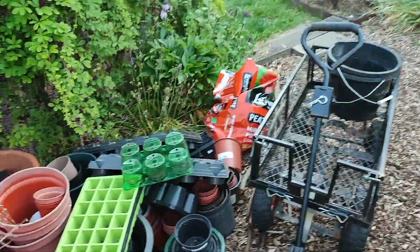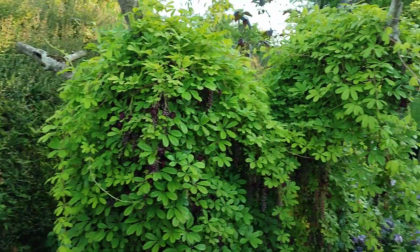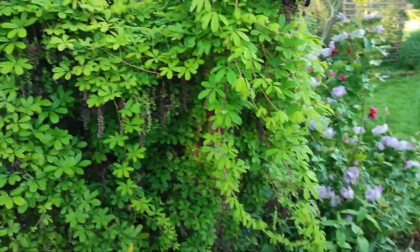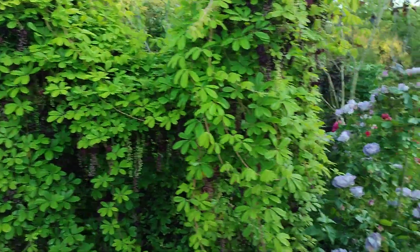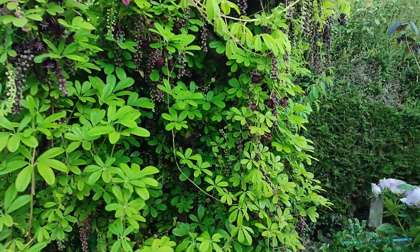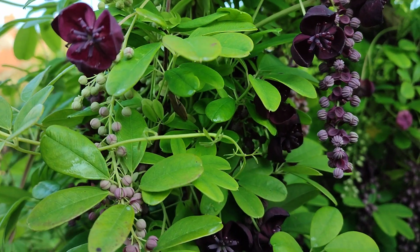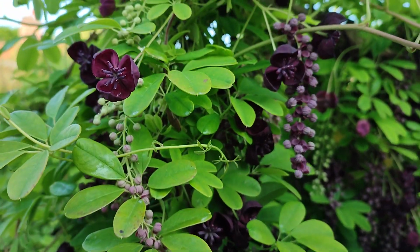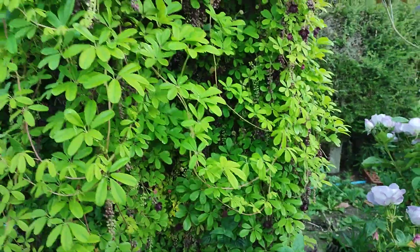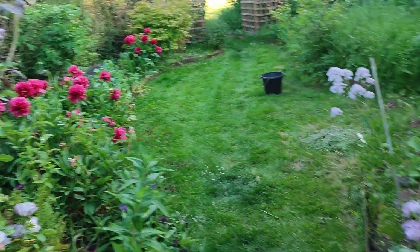Anyway, back out. This Akebia, unlike the other one which is new, has been in for several years and just wows me every year. This dark variety is so nice against the lime green of the foliage. I know every plant is my favourite, but I really do like this one for how easy it is. I don't really water it. I watered it a little bit last year, but that was really about it.